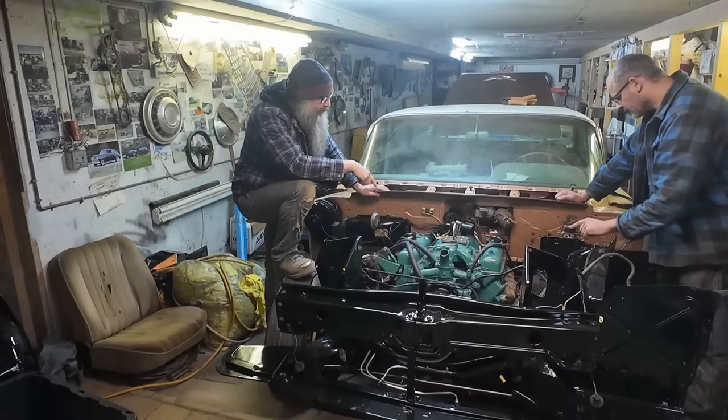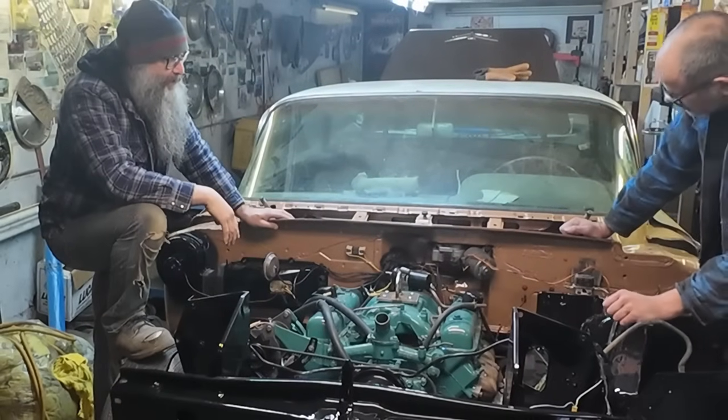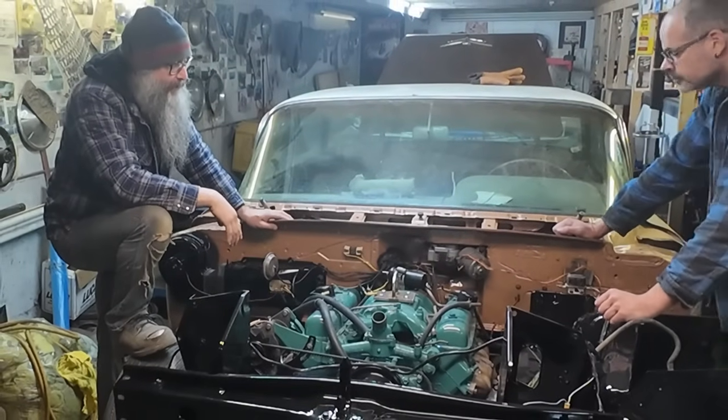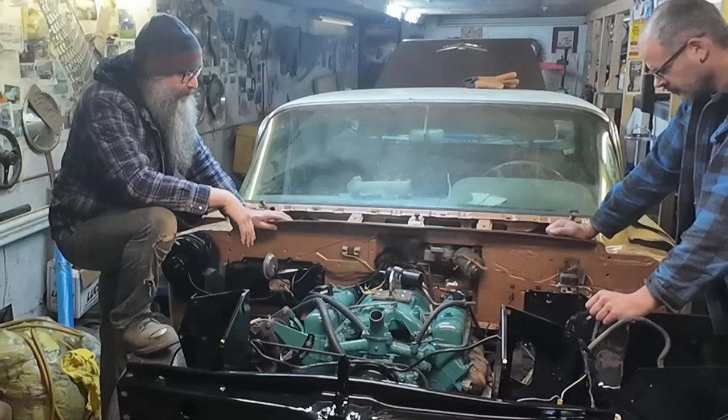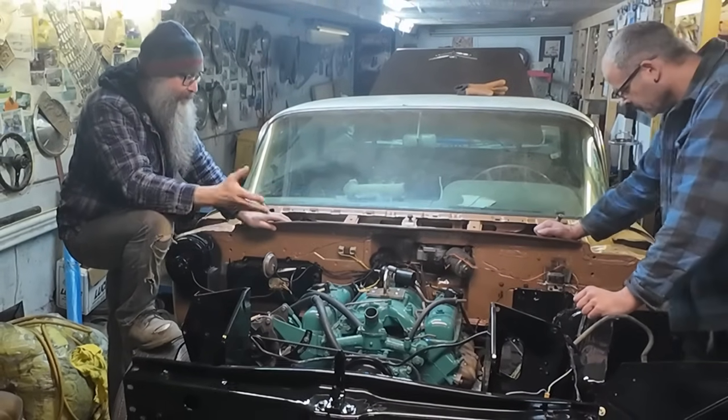What are you thinking? Is wire wheeling going too far? No, just wire wheel and paint black with a rattle can. I'm not usually trying to be too concerned about what the voltage regulator or whatever that is, the horn relay looks like. But it sits right up on top there and everything else is shiny.